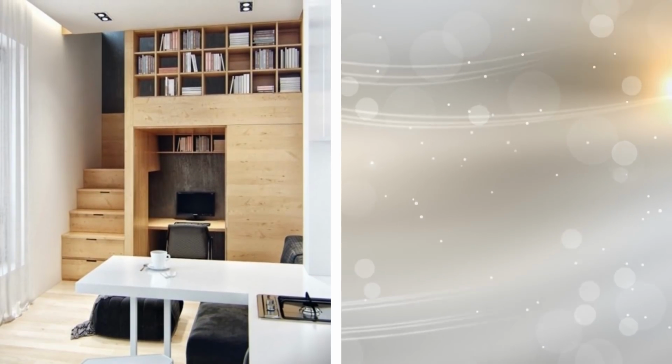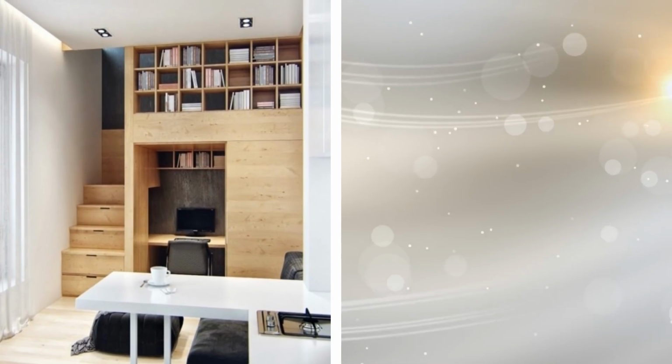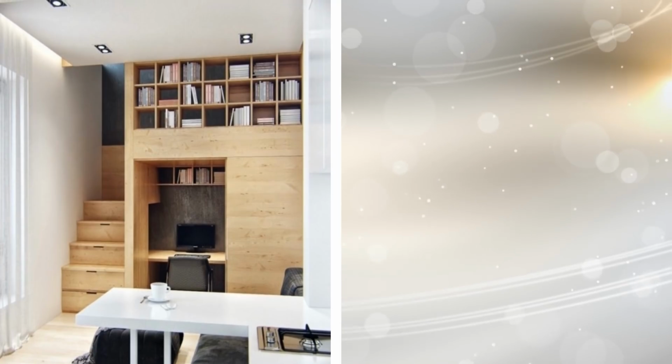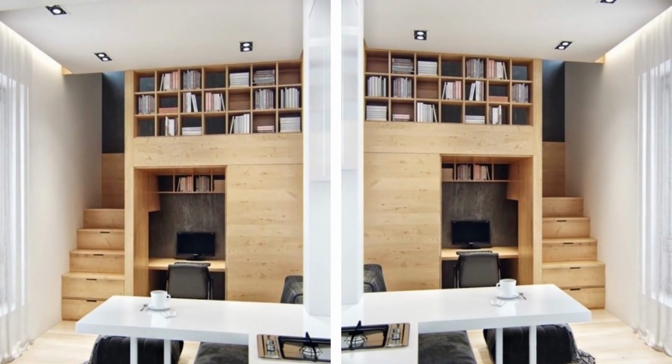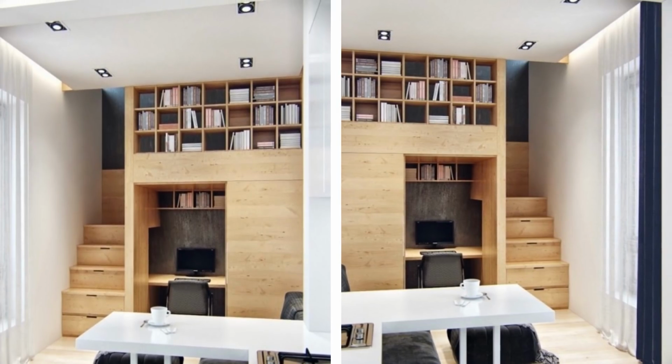11. It is possible to turn a small space into a polyvalent one. You can use a staircase with drawers on the steps, a bookcase, and a small desk next to the wardrobe. Why only use the space available under the stairs if we can also take advantage of each step of it? 12.